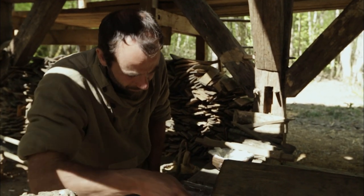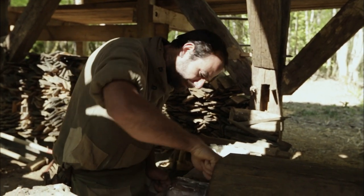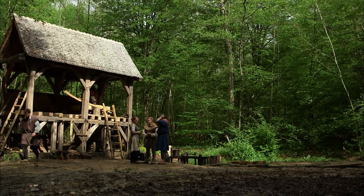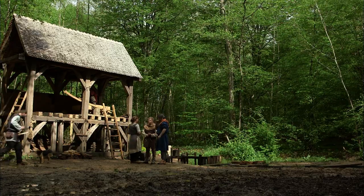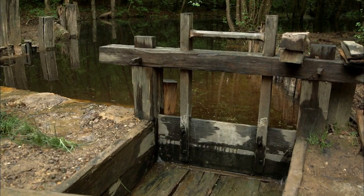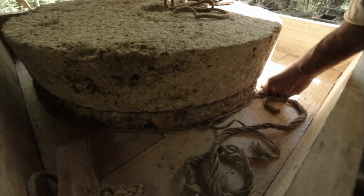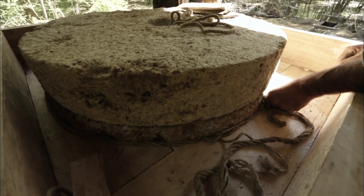Today is the moment of truth. Today we are going to try to make some flour in the water mill. So we are going to open this sluice. The water is going to run and hopefully the wheel is going to turn, and grind some grain.